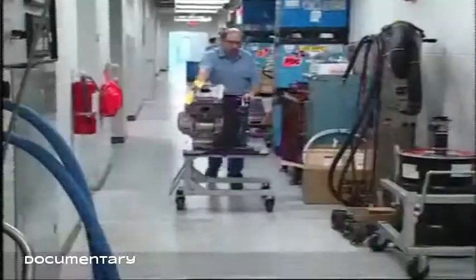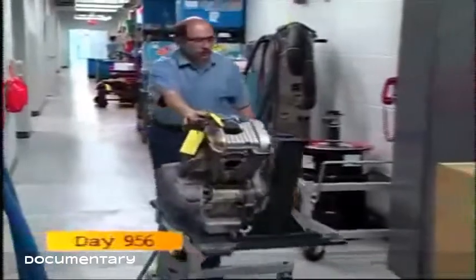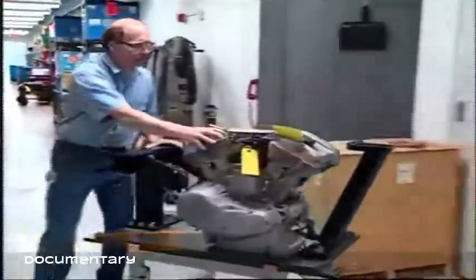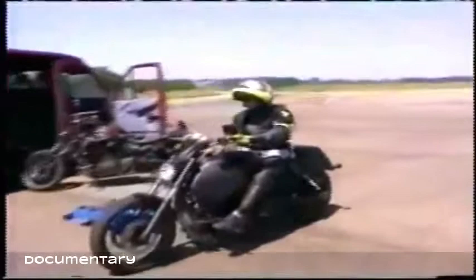The biggest holdup now was unfortunately the most critical part of all, the heart of any Harley, the engine. When the first prototype finally arrived, it was put into the latest mock-up of the bike so it could be road tested for durability. The very first running prototype engines that we saw were somewhat disappointing.